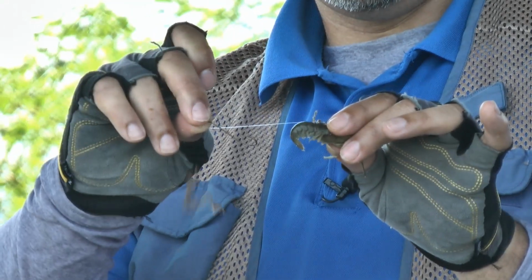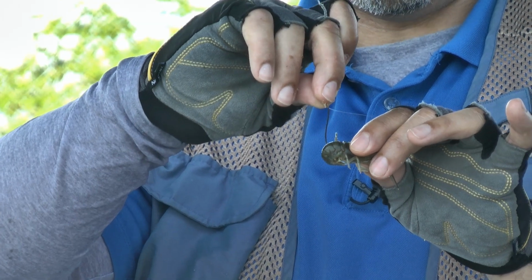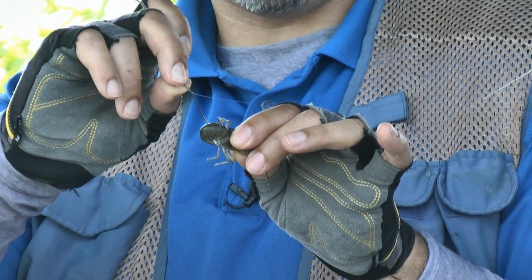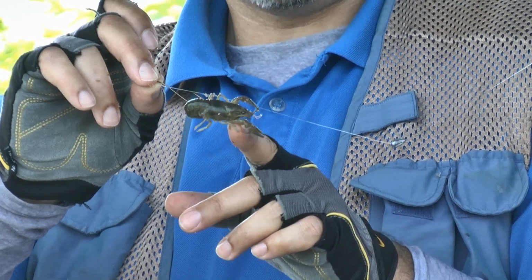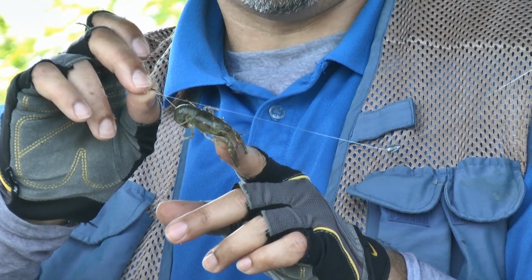All that I'm doing is I'm getting below the crawfish and just taking the hook point and pulling it right through his tail. That's it. Pulling it right through his tail. That way I can keep that crawfish alive. I want him alive. The bass want a live crawl.